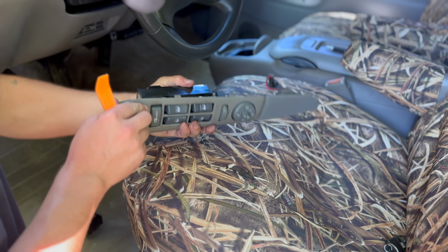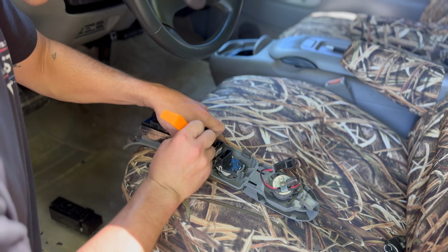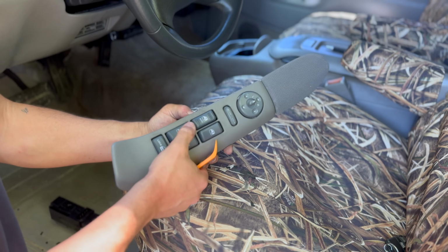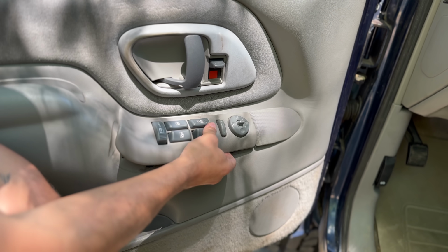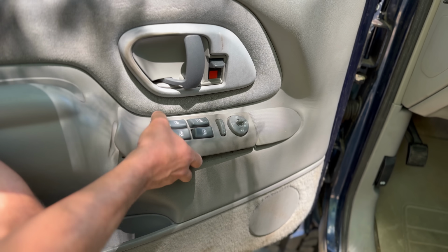Good, this side's going in. That side is in. All right, we need to pry this plastic back. There she is. All right, so hopefully it works. Window, and moment of truth, please. No.